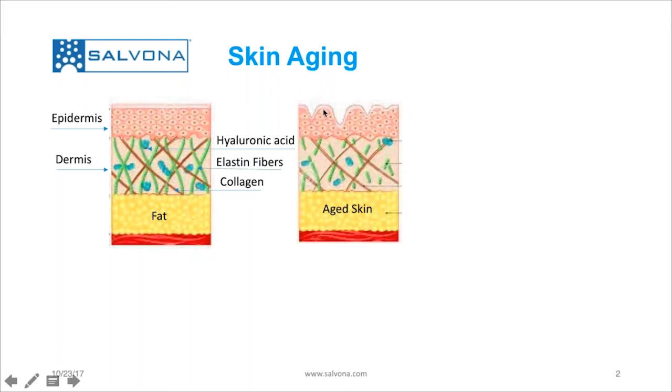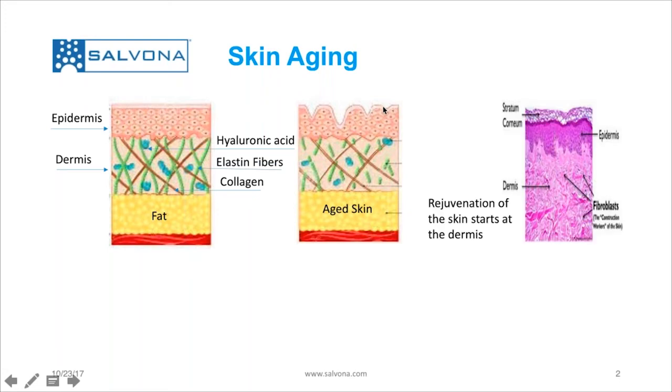outer layer of the skin. When we look in the cross-section of a real tissue, you see again the same thing, the stratum corneum, and below that the epidermis. And below the epidermis is the dermis layer. The dermis layer is where the anti-aging processes start. So in order for us to rejuvenate the skin, we have to bring the active ingredients into this layer.